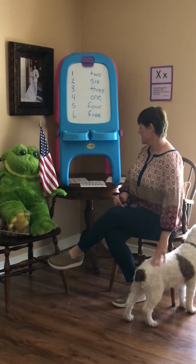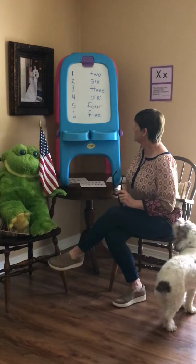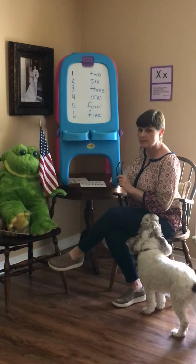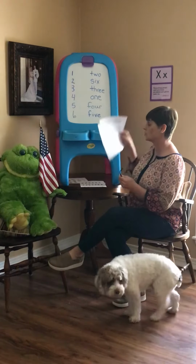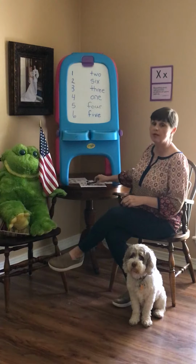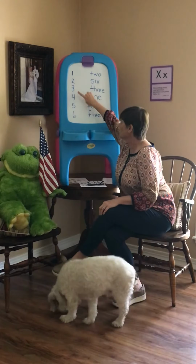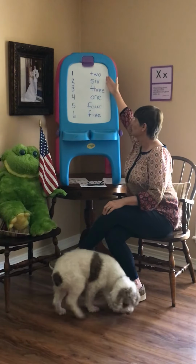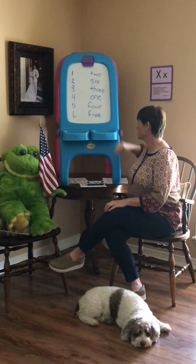All right. If y'all will look at the board, you will notice that I have numbers 1 through 6 on the board, and I also have our number words 1 through 6 on the board. I want you to remember how we match our numbers with our number words. So we know this is 1, 2, 3, 4, 5, 6. But do you know what these number words say? Let's see if you remember, okay?